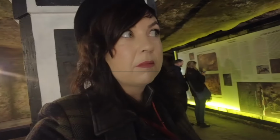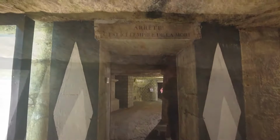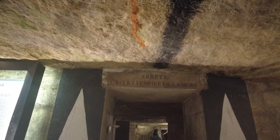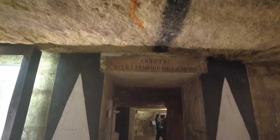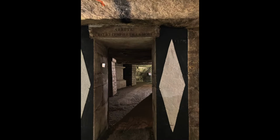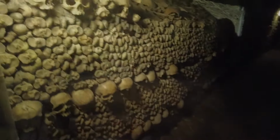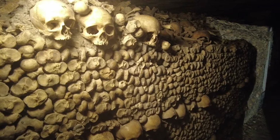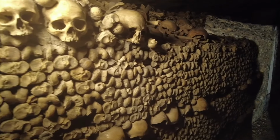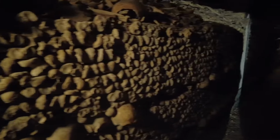We're approaching this very ominous door. It really gives our visit a serious weight and gravity. The translation is "Stop. This is the Empire of Death," letting us know that we're entering into the ossuary. Let's just take a moment to take it all in. The first few moments in this section of the catacombs are truly awe-inspiring. I found myself saying, wow, even though this wasn't my first visit.